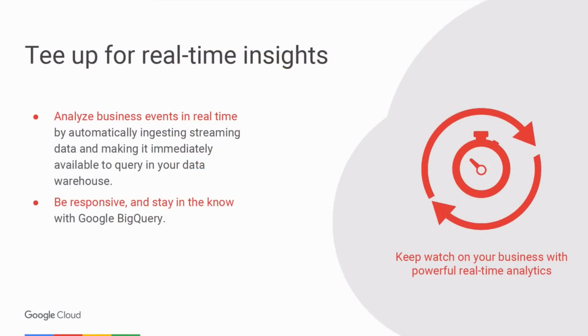As events arrive faster and faster, you need to be able to analyze things in real time. BigQuery allows you to stay responsive and be in the know because you can always query the most up-to-date data, even as it streams into the system live.